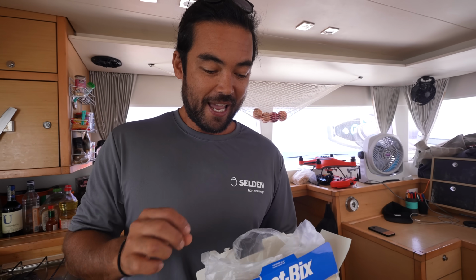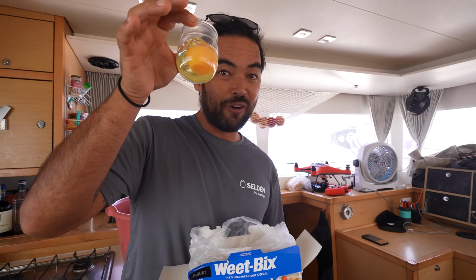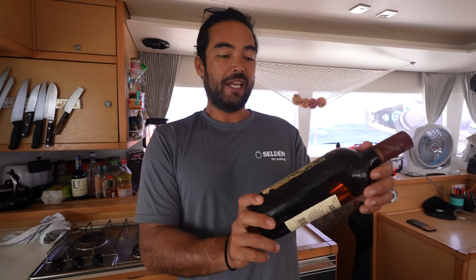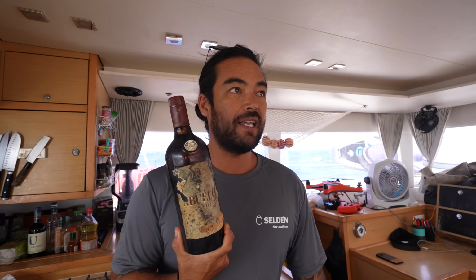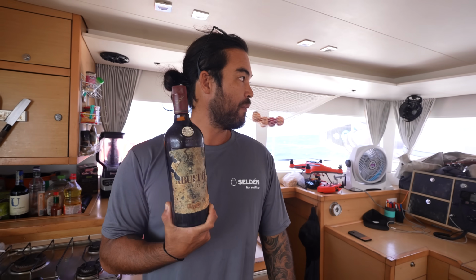We're gonna have five of us have a competition to see who can eat one the fastest. And we all have to eat it, and the loser, whoever comes last, has to do a shot of a raw egg. Also, in order to celebrate the crossing, we're gonna have a shot of Abuelo rum. This has been in the bilge since 2020, when we planned on doing our first Pacific crossing.